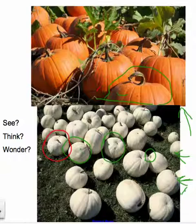Has anyone cut open a white pumpkin before? No. What do you think might be inside of it? White gooey stuff and white seeds. Jean, what do you think? Okay. What else do you think might be inside of it? Jordan? White seeds. Do you think it's going to look the same as the orange pumpkin inside? No. Why not? Because it's not the same. What's not the same? The pumpkin. Oh, so they might not look the same inside.